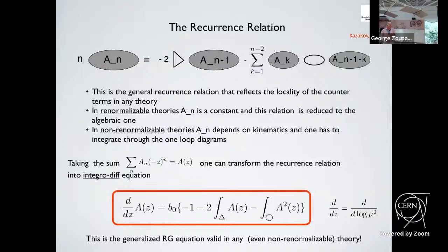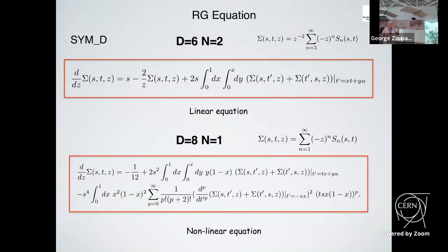And this is a symbolically written differential equation, which, in case of renormalizable theory, just reduces to the ordinary RG equation, which we all know. But in the non-renormalizable case, this equation is still valid, though you have to integrate over some one-loop diagram. So the difference is that it's not a multiplication, it's kind of integration inside this. If you write it explicitly, this integration goes over Feynman parameters. The point is that in the non-renormalizable case, the amplitude depends on momenta, and if you introduce Feynman parameters, it's not constant, it's a function of momenta, and that's why this RG equation looks like this.